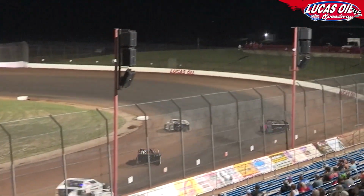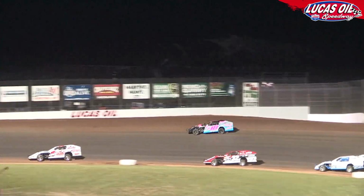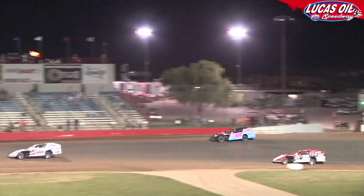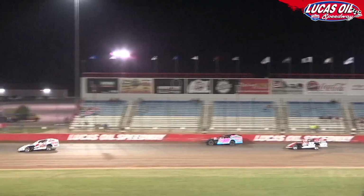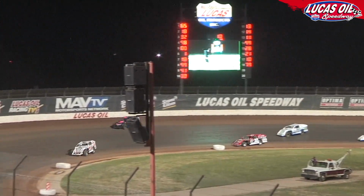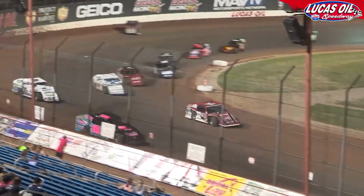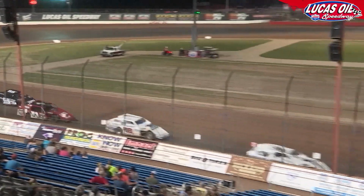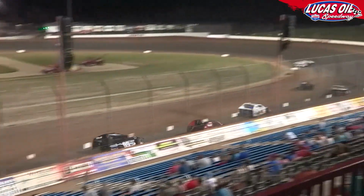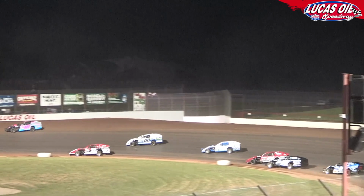As Chris Jackson leads them off into turn 1 again, midway through this 20-lap feature. 10 laps down, 10 laps remain, and Chris Jackson is off to a good start again. Does J.C. Morton or anybody in the field have anything left in the tank to catch up with the 65 of Chris Jackson? That time across, almost a full second advantage, 1 lap in after the restart.